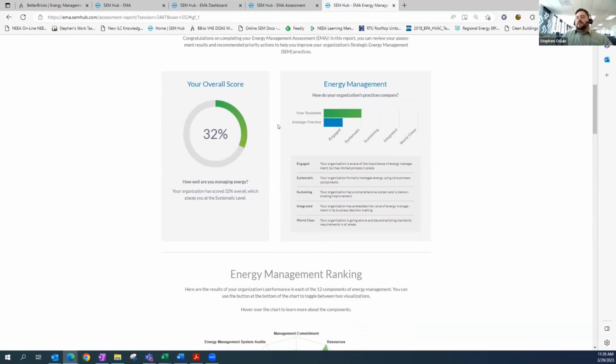And then there's this chart here that shows different levels of your energy management process. You can see the definitions of what each level indicates. It's a progression basically from 0 being here to engaged, systematic, sustaining, etc. And each of these bars is a 20% score increase. So the average practice for a building that is doing barely anything or nothing is going to be between 0 and 20%. And so that's the baseline that you can see how your site is comparing to someone doing nothing or just the bare minimum, essentially.